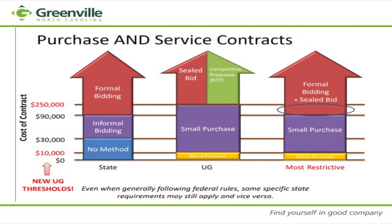We will have our micro purchases, but instead of looking at your formal bid level at just the $250,000 level, which UG requires, we're going to look at the $90,000 level because that is the most restrictive when looking at the state requirement. So that just kind of gives you an example of what it means to be most restrictive. Does that make sense to everyone?